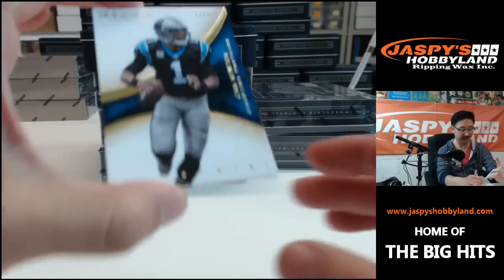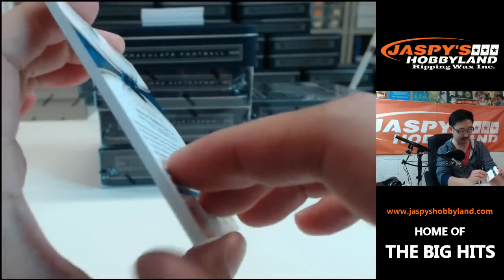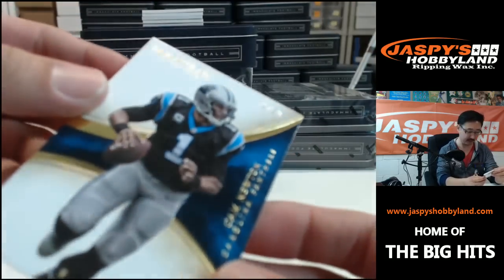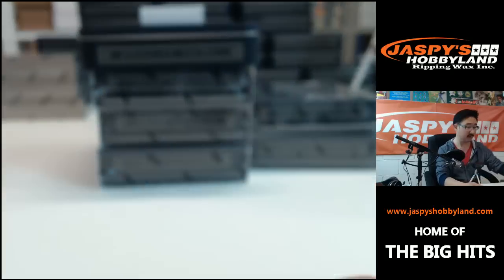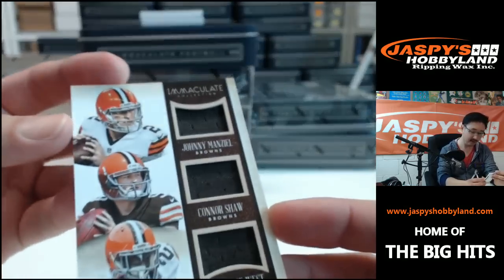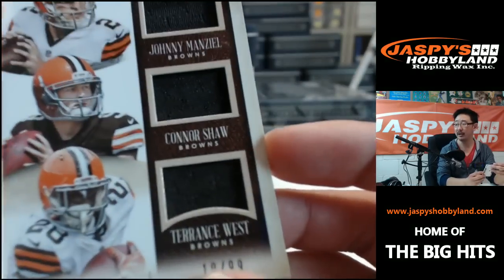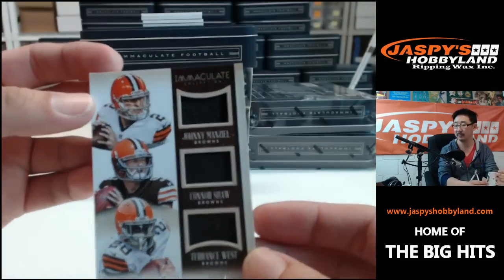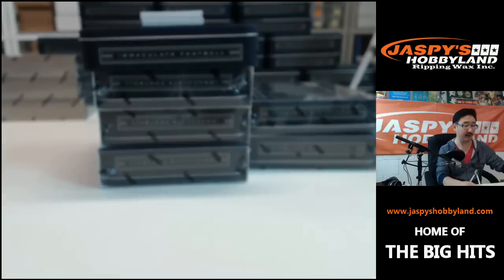First one up. Oh, these look nice, don't they? Wow. Sorry, this is going to be a little bit longer than most of these. I just gotta admire it for a second. Okay, so there's Cam Newton, Carolina Panthers, 99. Nice. Wow, for the Browns, triple patch, Johnny Manziel, Connor Shaw, Terrence West, 10 out of 99. Nice, okay, I like that one.